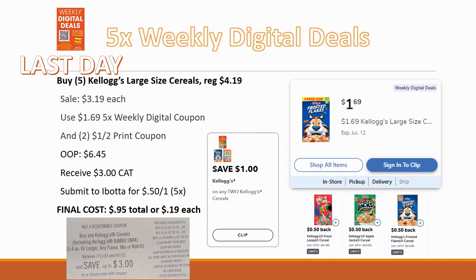I honestly never thought we'd see cereal under 50 cents again. Like, I really thought under $1 is probably the best we're going to do. 19 cents is completely crazy. So this is an awesome deal. Run to the store, grab this. If you like cereal, definitely want to grab this, but because it's such an amazing deal.